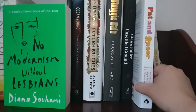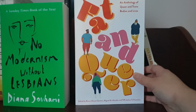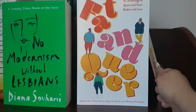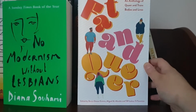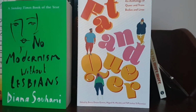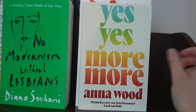Another that I'm excited about is Fat and Queer by JKP, Jessica Kingsley Publishers, and they do lots of anthologies, things around autism, things about transness, things about like alternative medicine and all these kinds of interesting things. They're just a really interesting publisher. They're part of Hachette, I believe, and yeah, very interesting. Same with Icon Books. Don't own any of their books so far, but excited to read.